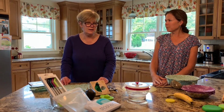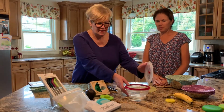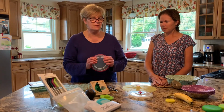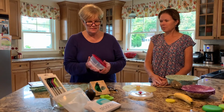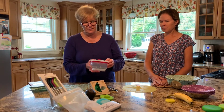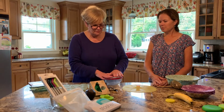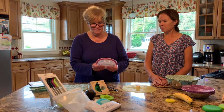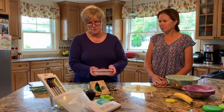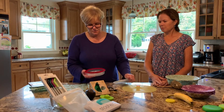Silicone, we mentioned silicone before. Silicone is a great alternative to plastic. It does not leach harmful chemicals into your food. It's durable. You can microwave it, you can freeze it. This is part of a set of silicone storage bowls with lids. I freeze things in here all the time. It's collapsible, so you can put it in your freezer or refrigerator like this if you only have a few items, or use the full size when you have a lot more.